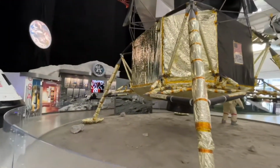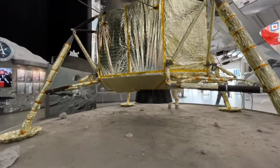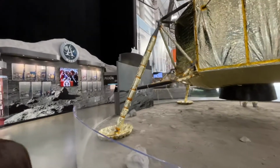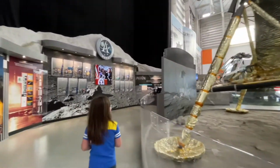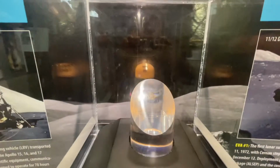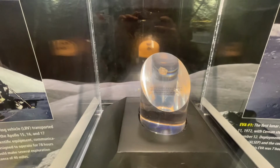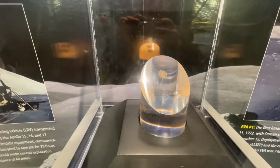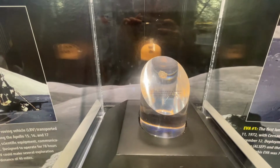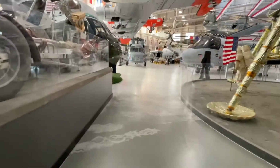So this is what they would land on top of the moon. This isn't the actual one, but it's a replica. Oh, this is really cool. Says this is a portion of a lunar sample returned by Apollo 17 astronauts who traveled to the moon in December 1972. It's cool.